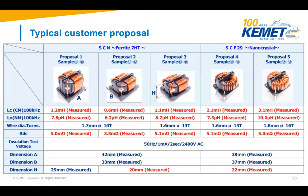There was a requirement which I cannot disclose, of course, but we just said, okay, depending on the mechanical space you can provide for the choke, we can make different assumptions and proposals. You see proposal 1, which is a choke that is relatively high at 29 millimeters. The others are more flat, 20, 22 millimeters, depending always on the size. But of course, it comes with different kinds of behavior, and also different thicknesses of the lead wire. And you can see from the table what kind of possibilities are there.